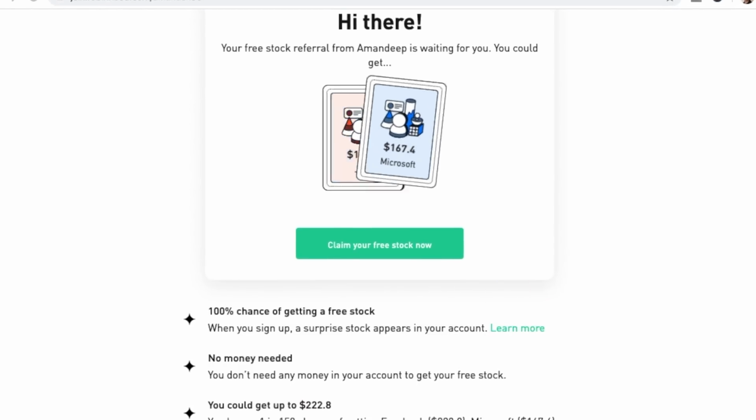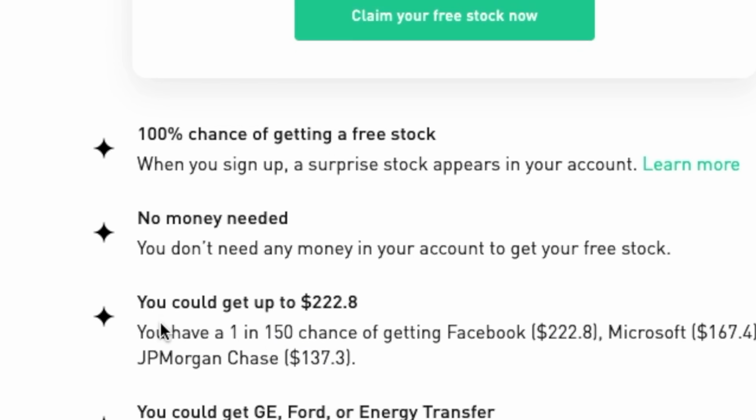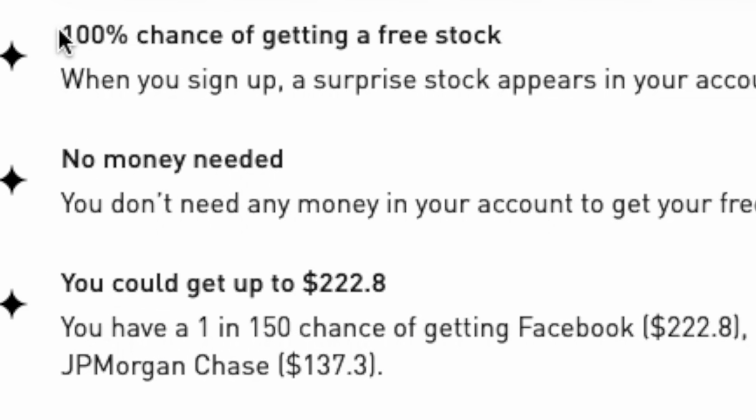Now, Robinhood offers 1 free stock valued up to $210 just for setting up the account. So basically you need $0 to set the app up and to get that free stock.